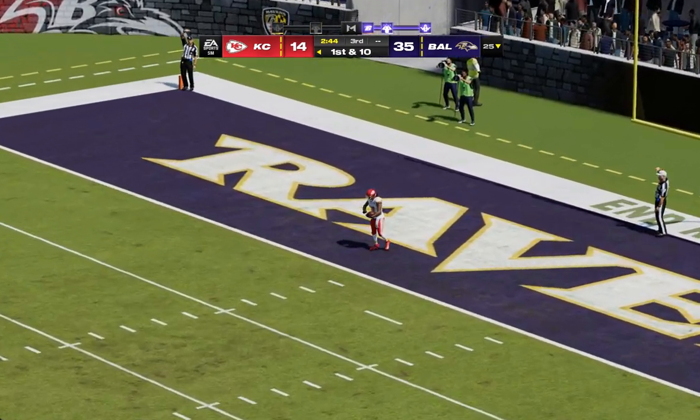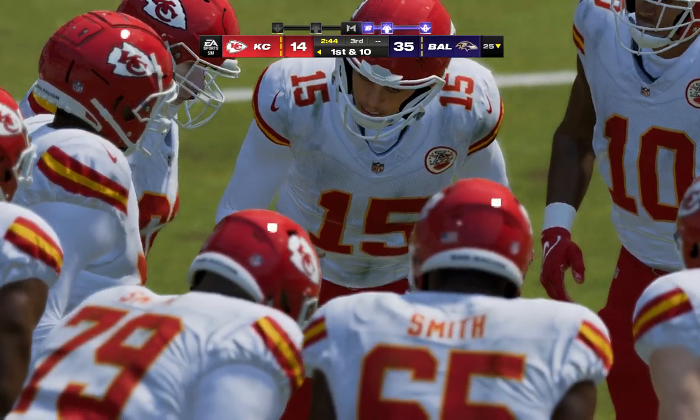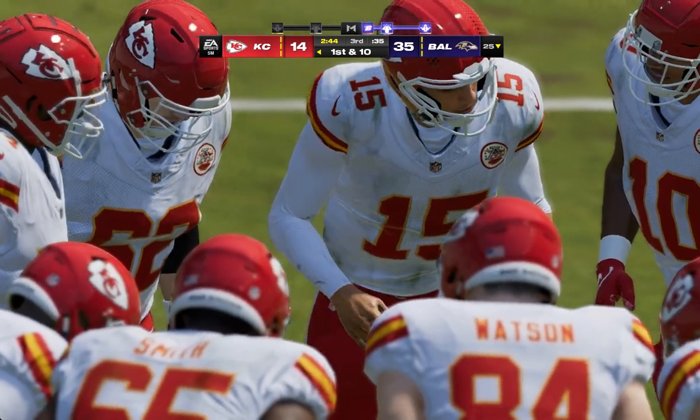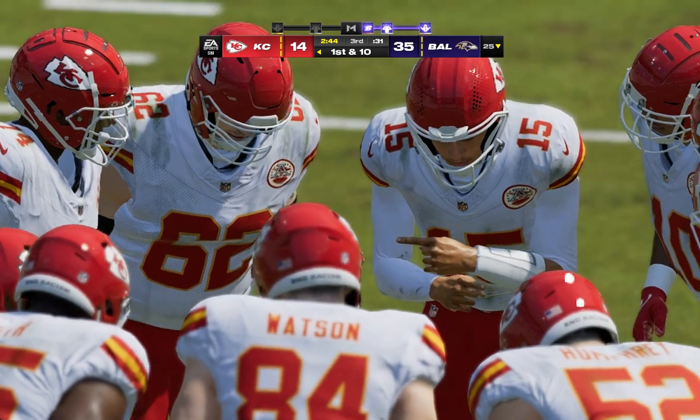And we see James, he will not return it, and they'll bring it out to the 25. And now here comes Kansas City. I kind of feel like they've reached a do-or-die point in this game, Charles. If they're going to try to pull off an impressive comeback, it has to start right here, right now.